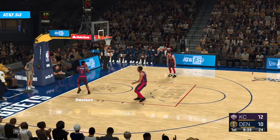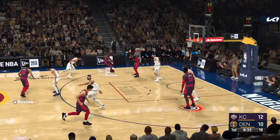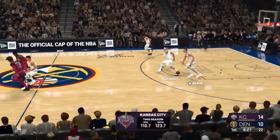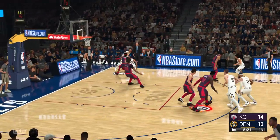A high-level athlete with great run and jump ability. Porter finishes well in transition. Here's Davison. And another basket for Kansas City. The Nuggets trail by four. Jokic kicks to Murray. On the wing, Porter.